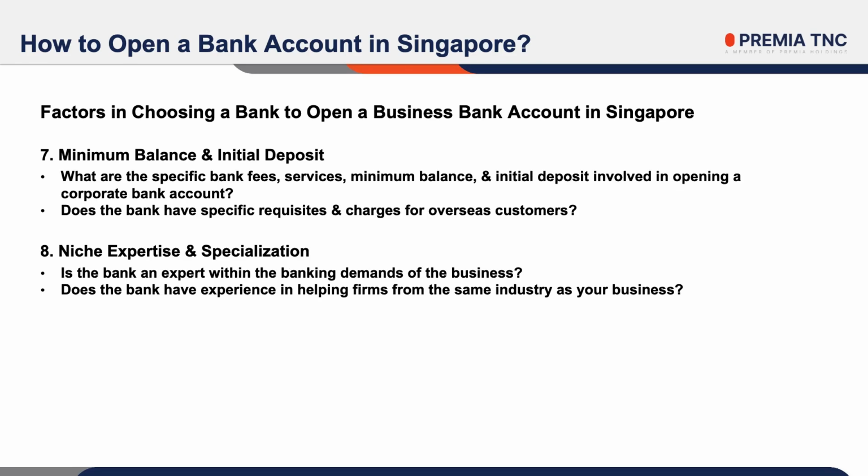7. The bank's minimum balance and initial deposit. It is necessary to know the specific bank fees, services, minimum balance, and initial deposit at the onset. And this is because some bank accounts targeting overseas customers have substantial requisites and charges.